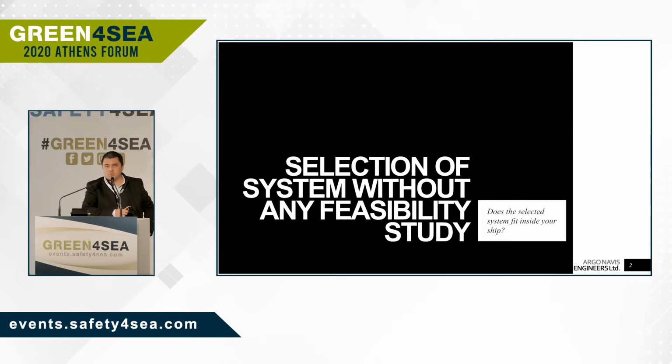The first and most important thing is that a lot of our clients are selecting the system without doing any study, any feasibility study. They simply check the cost. So we have serious issues in a big number of our studies where practically the system cannot fit inside the ship. And this creates delays, creates modifications, and definitely has an effect on the cost of the installation.